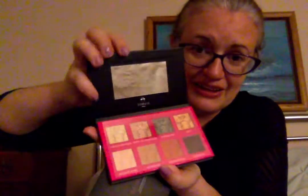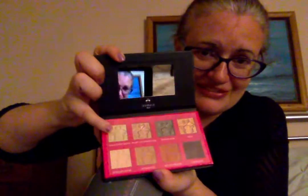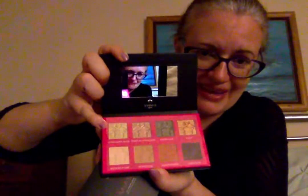I was kind of hoping I would get the blush and highlighter palette as well, but they only sent me the eyeshadow. I guess you don't usually get two items from the same company, so I might try to order that as well. I think the design is really cute, and if I don't point it out, there's flamingos stamped into the actual palette, so it's pretty nice. So yeah, I'm totally a fan of that.